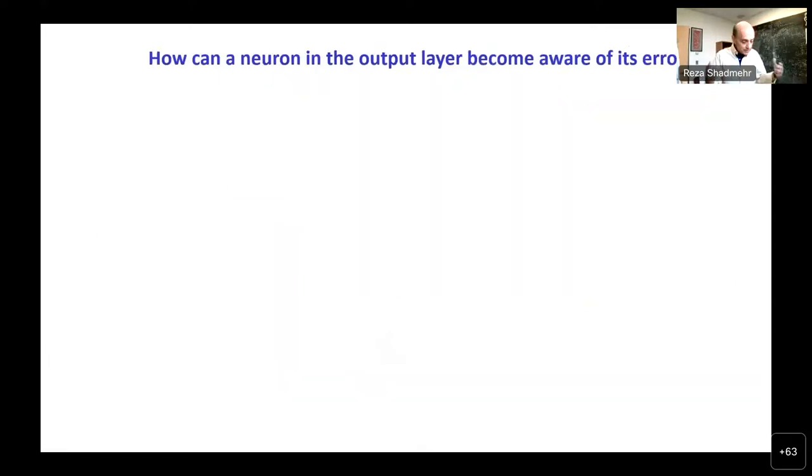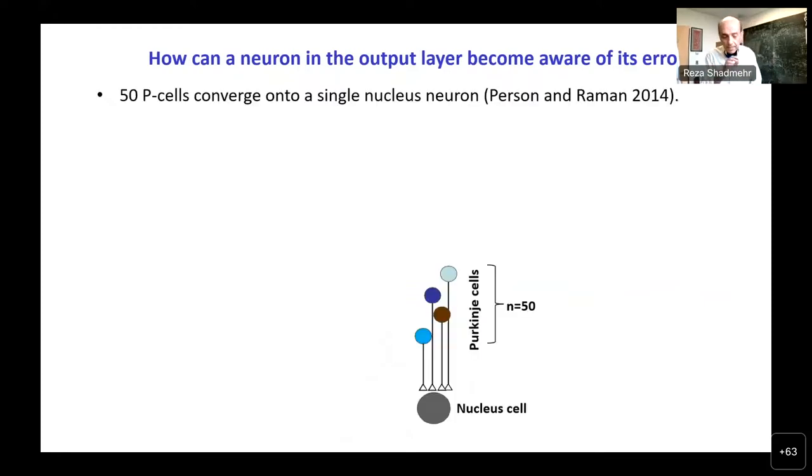All right, but we still have this learning problem. We have to have all the cells that are contributing to making predictions learn from error. So how are we gonna do this? This is the fundamental idea of population coding. So what we know in anatomy is that we have 50 Purkinje cells that project onto a nucleus neuron. So these cells are sort of like the parents of this nucleus neuron. This nucleus neuron is the child.